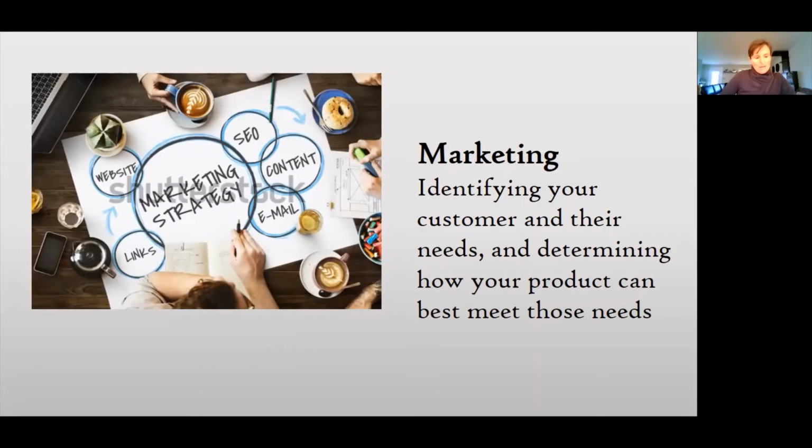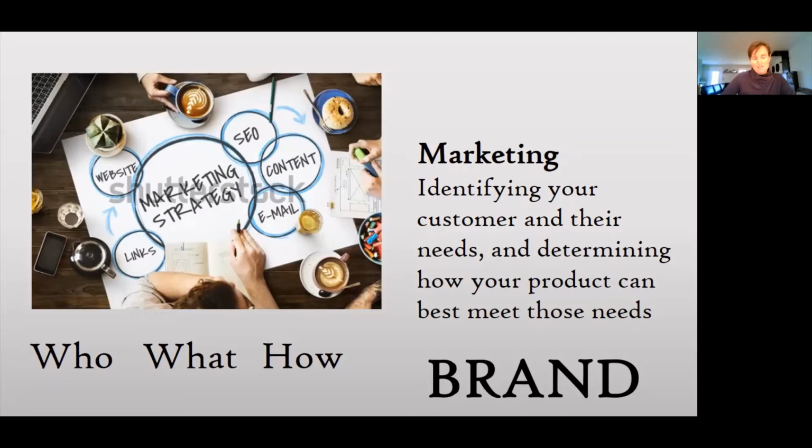In basic terms, marketing is the process of identifying your customer, their needs, and determining how your product can best meet those needs. In contrast, advertising is the exercise of promoting a company and its products or services through paid channels. So the difference is particularly important for small businesses because the focus is on the message, not on the amount of money used to promote the message. The strength of effective marketing is understanding who your customer is, what they value, and how your product can match those values. All of these pieces together create your brand and, in theory, the success of your business.